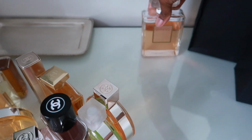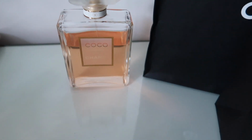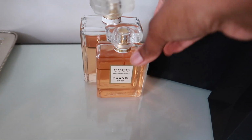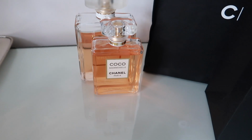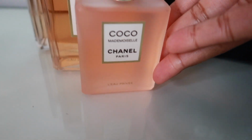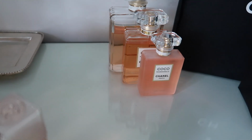It's quite a bold perfume if that's your style. I have my Coco Mademoiselle here, and then I have my Intense. So these two are both your eau de parfums. Then I have my L'Eau Privé, which is this one here. Put that there. And then I have all of my Allure.